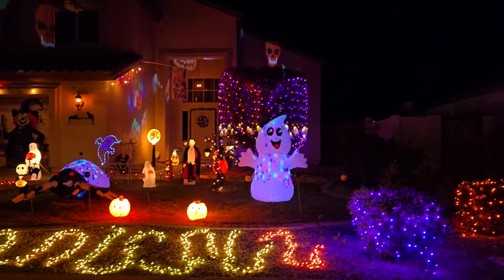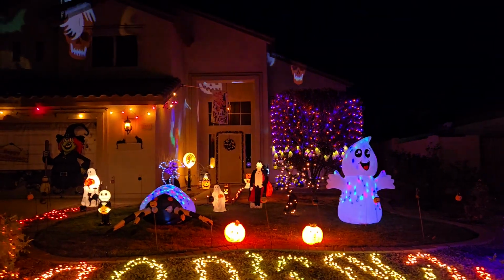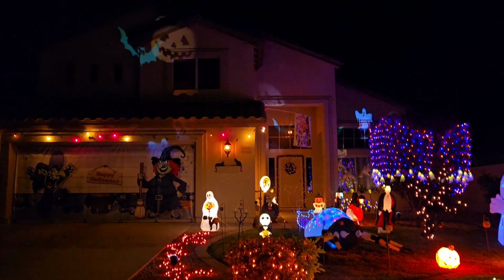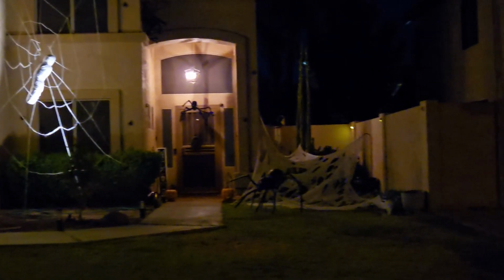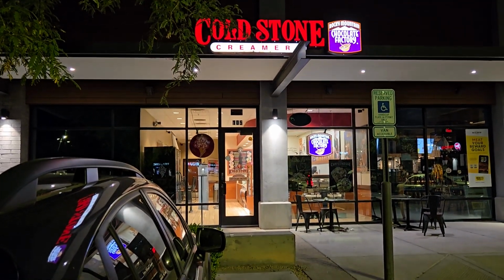Look at him, he's a happy ghost. That's a cute house. Yeah, they did a good job. I like what they did. And I'll pan over to the spider on the ground, slowly.